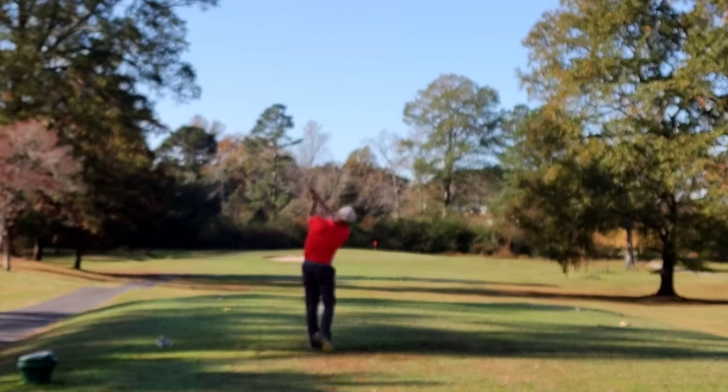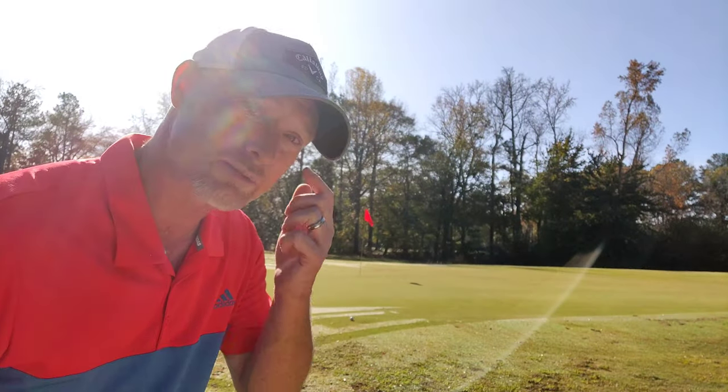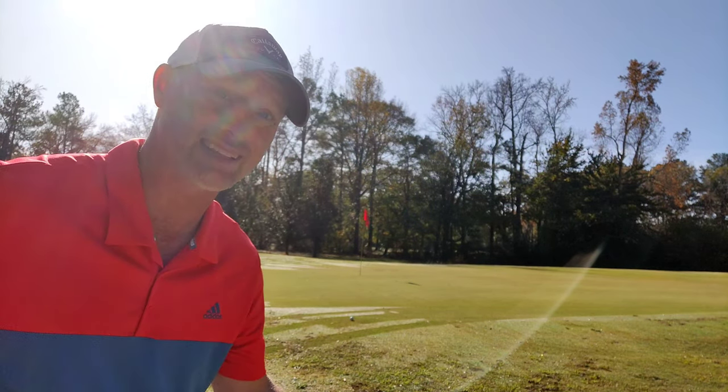So there's a ho-hum par. I can't ask for a better strike than that. It's a little right. I may have been aiming that way. It was a great ball flight. 7-iron from about 165 into a little breeze. That's actually just on the fringe by about 3 inches. That's practically a green in regulation. So I did not miss it that far right.